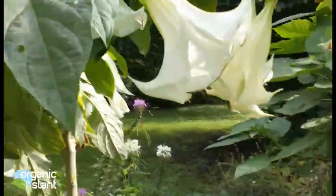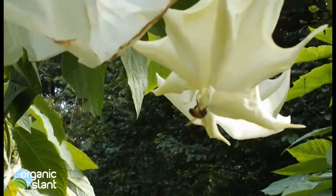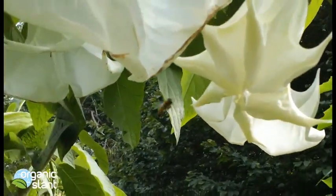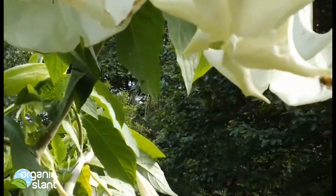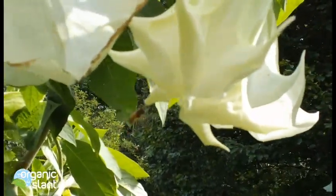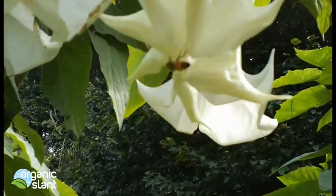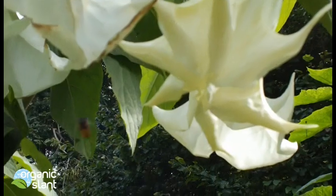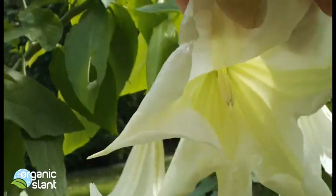Here's one that's kind of open. This is a brand fresh new one, and I think that's why the bee wants to go inside there. I'll open it up a little bit. There you go, that's a brand new one, never been opened.